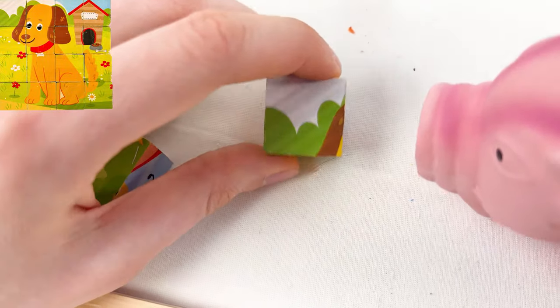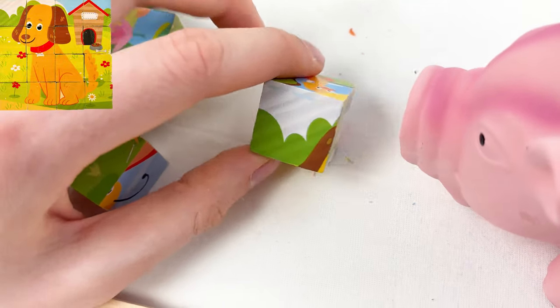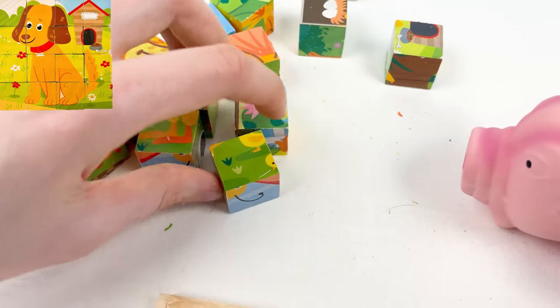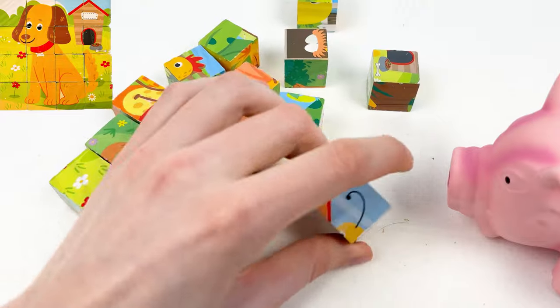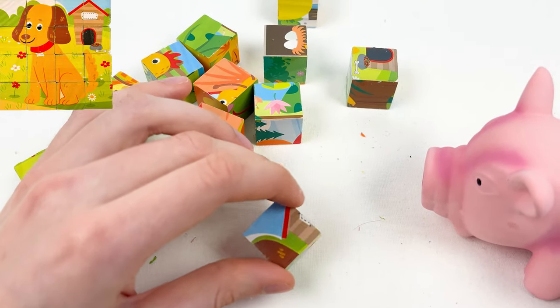Mr. Pig, is this the puzzle? Is this the part of the dog? Mr. Pig is saying yes, so let's take it and see. Great. And let's take another one. This one, and turn around and let's see if we can find the dog.